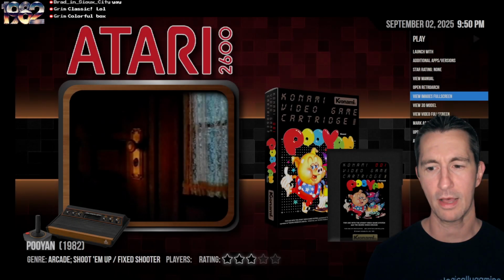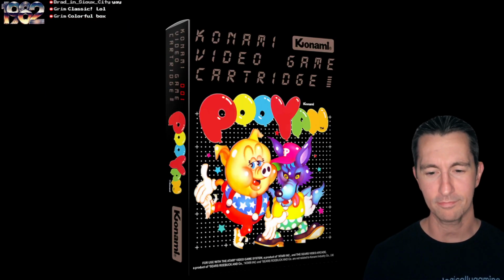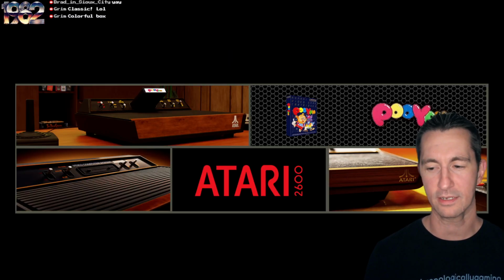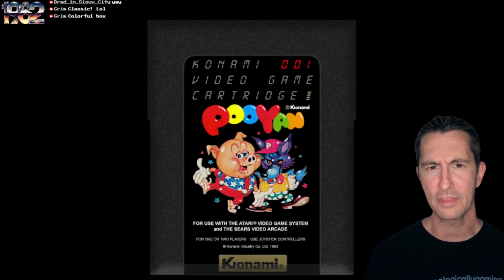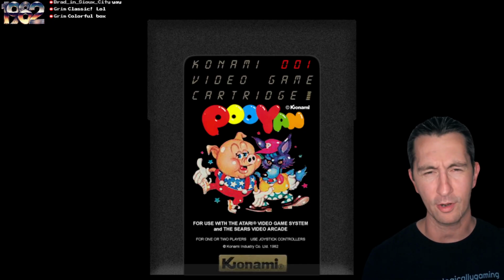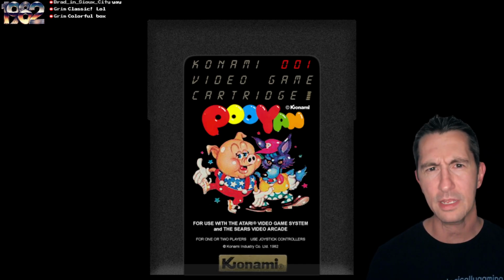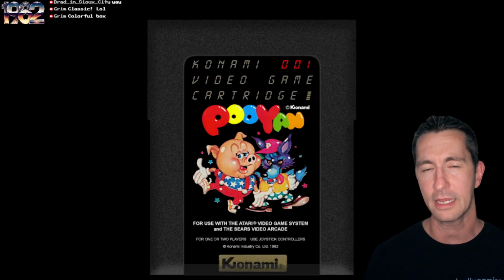What else do we have besides the box for Pooyan? Did you buy Pooyan, or did you play Pooyan in the holidays of 1982? There's our Atari 2600. Now known as the 2600. And there's the cartridge. The cartridge is unique. You can't really see it here, but it rounds at the bottom. It's not the normal block or square cartridge that we've seen before. So it's already special that it's Konami, but they're doing what other third-party people have done, trying to do a unique cartridge too.